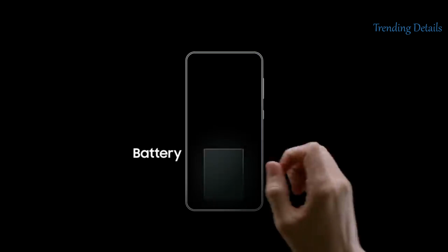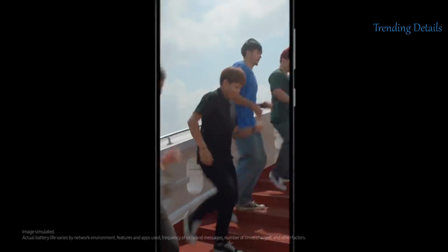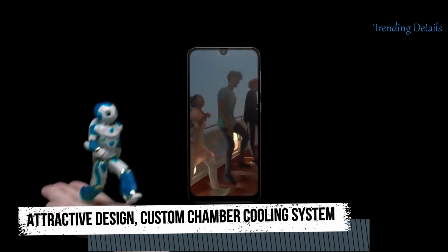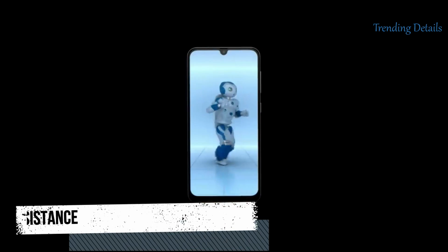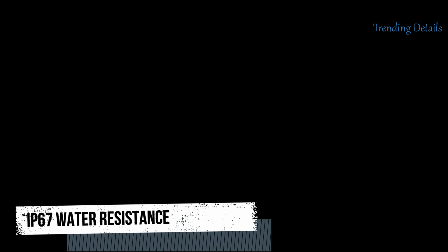According to a report, Samsung is working on the design of its gaming phone. It can be the best gaming phone with an attractive design, a custom chamber cooling system, a large heatsink on the back, and IP67 water resistance. There can also be a wireless charging system.